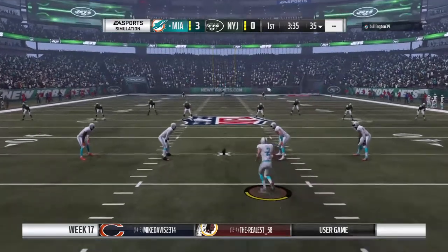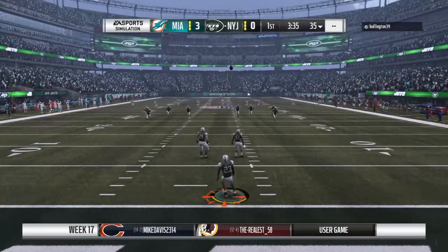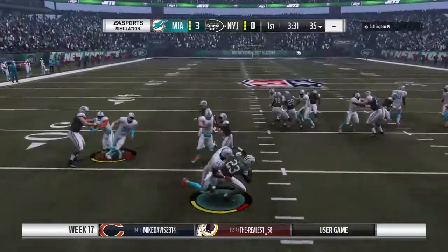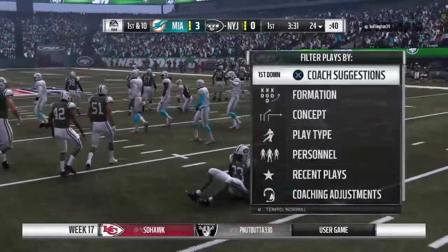Out is the kickoff unit as they run up and send this one away. This will be taken in at the 1. And he'll be brought down at the 23, make it the 24-yard line.